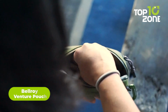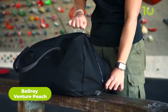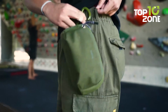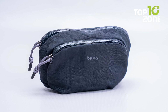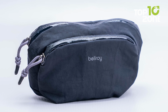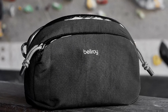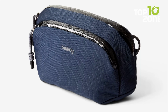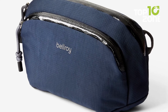The Belroy Venture Pouch is the perfect companion for keeping your EDC essentials organized while on the move. Designed to provide protection for your EDC items, this pouch prevents scratches, bumps, and accidental damage that can occur when items are loose in your pockets or bag. It acts as a safeguard, ensuring your belongings remain secure and in excellent condition. This compact pouch offers a padded, soft-lined foam sleeve that keeps your device safe during adventures.